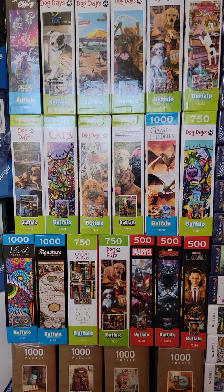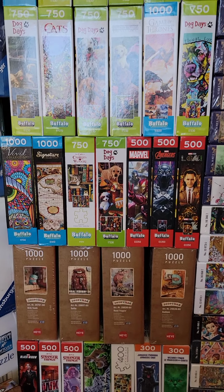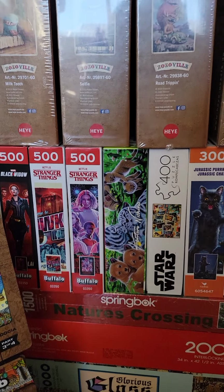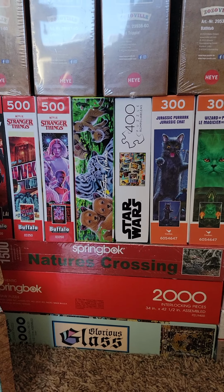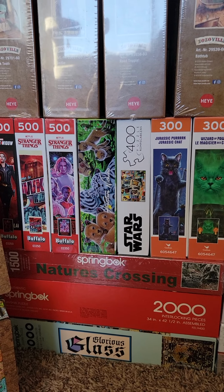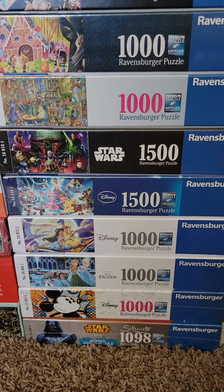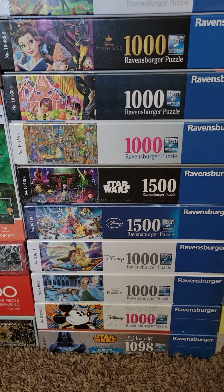A lot of Dog Days puzzles because we love dogs around here. I have two Basset Hounds. There's the Hey Monster puzzles. I have one hanging in the laundry room, the laundry room monster. There's more Buffalo games. And there's some Springbok puzzles. The 2000 piece in the red box is the Centennial Coca-Cola puzzle. I think the Centennial was in 1986. So that's a pretty old puzzle. That Darth Vader one at the very bottom is shaped as Darth Vader. I'm probably going to do that for May the 4th be with you.